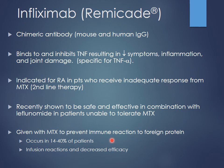What is methotrexate doing to your immune system? It's suppressing it, right? So if you can suppress the immune system with methotrexate, then you can't really generate a lot of antibodies against the infliximab potentially. So that is one interesting way to circumvent that issue. For the patient, infusion reactions are very common when they have those antibodies developed against the drug, and you certainly can see some decreased efficacy. So by giving methotrexate, you can help to retain efficacy for a longer period of time, theoretically. Which can be beneficial for your patients.